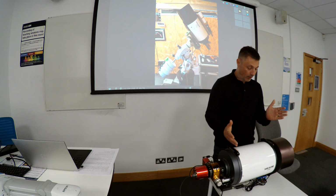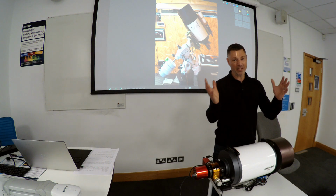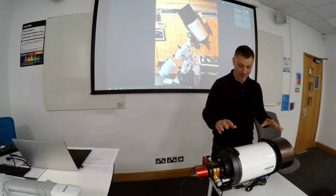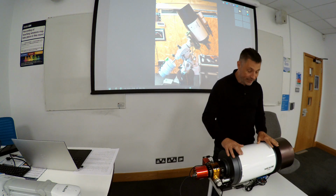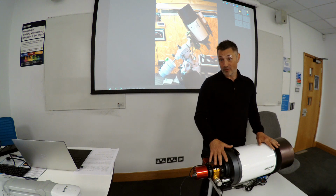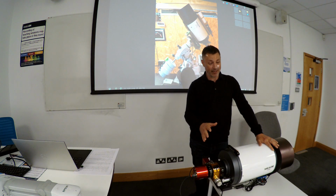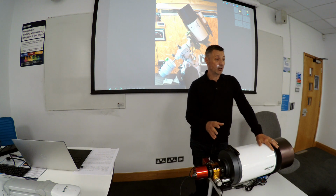Now, I've got quite a lot of scopes at home. I've got about 8 in total, so I've got plenty of other scopes, so I carried on with them. But this year I thought, I'm going to get this up and running. So first job was to put the focuser back together, which actually wasn't as bad as I thought. Got it back in, and then I started looking at collimating.